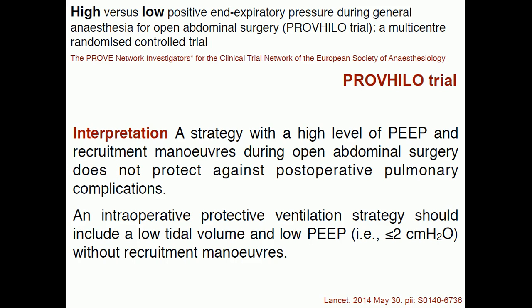This conclusion is, from my point of view, very dangerous, because first of all, they were not able to find a significant difference between these two groups. So it's very difficult to promote the use of a very low PEEP level without recruitment maneuvers, because in fact at the end there was absolutely no difference between these two groups of patients.